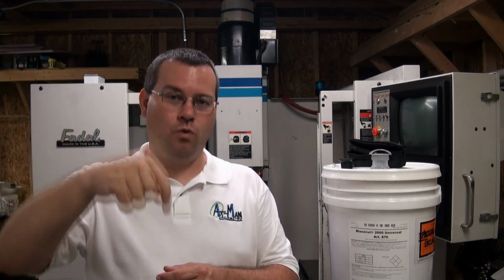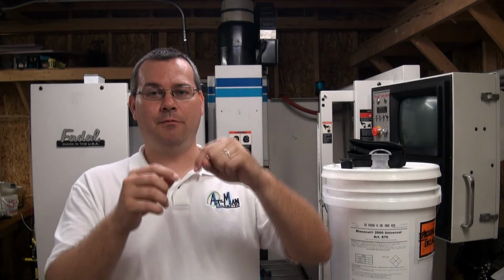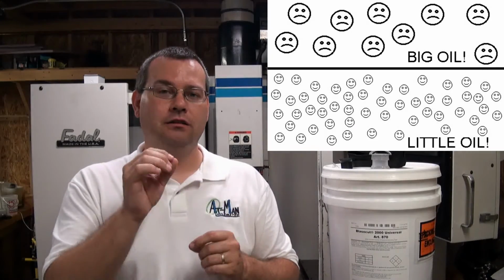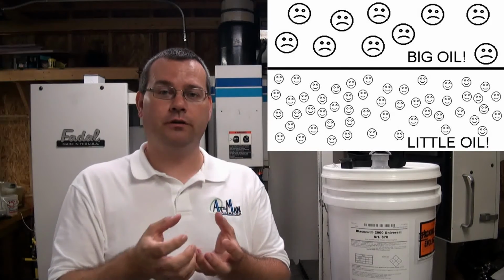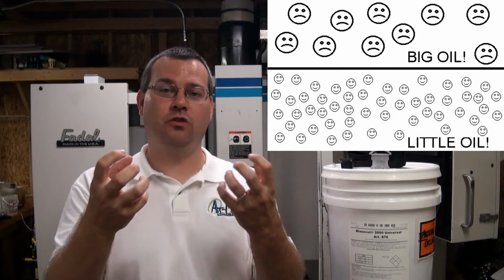The second major rule is that you want to mix the coolant into the water. Don't mix the water into the coolant. Now I'm going to put a diagram up here on the screen. What happens when you mix coolant is you generate little tiny bubbles of oil. The way that this works is there is what's called an emulsifier in the oil, and that acts like a glue to help the oil stick to the water.